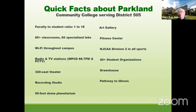We have athletics. So if it's something you're interested in, please be sure to go to our website and look at parkland.edu/athletics. We are known for really high level athletic programs. We often are ranked nationally. So definitely if it's something you're interested in, let us know. 40 different clubs and organizations, a greenhouse, a pathway to Illinois. A lot of folks come to Parkland College because we're not too far down the road from the University of Illinois. I bring that up today just so you know that's why a lot of folks come. A lot of the programs we're talking about today are more hands-on, so they're not really planned as a transfer to the U of I, but if anybody's out there and that was their goal, you might want to check us out next week too. November 6th is going to be our session talking about transfer majors and stuff like that. So definitely come back to us if that's something you're interested in.